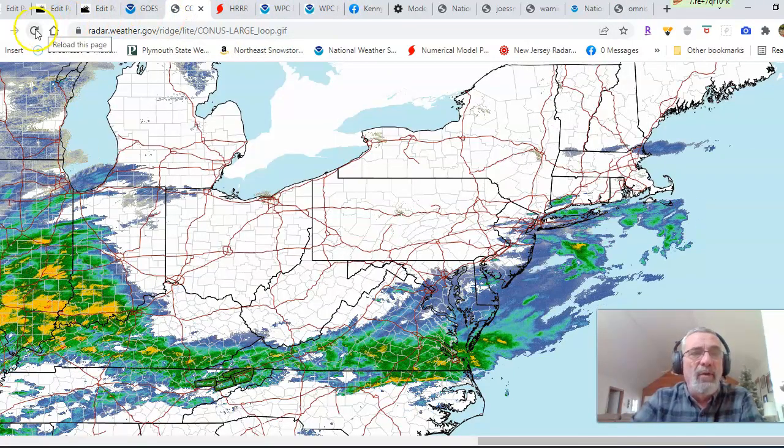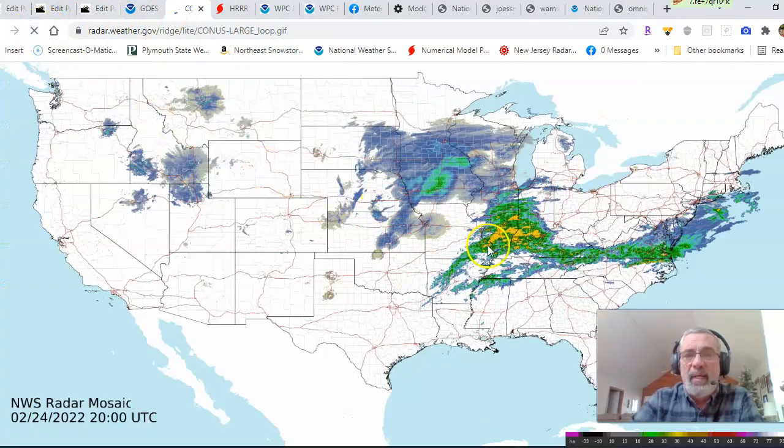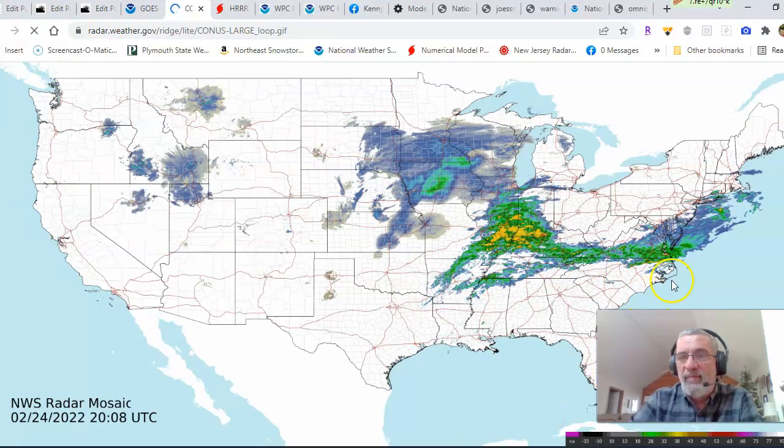omnitruevalue.com. Just going to leave you with a look at the radar view here as you see that first weak system moving out and the next one coming in.